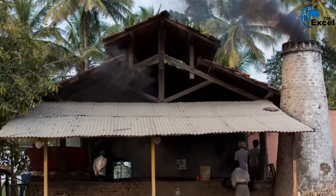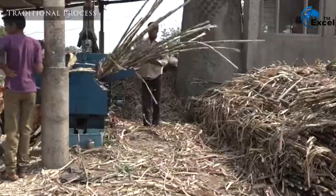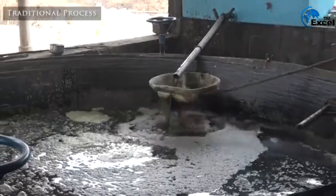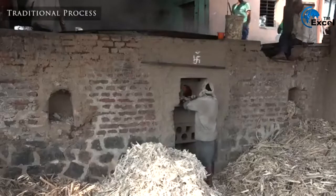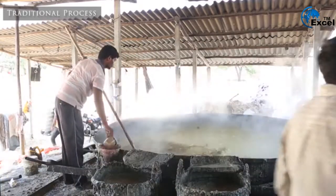Now, let's look at the conventional process which is traditionally practiced in jaggery making units all over India. Cane is first crushed in the crusher and the juice is transferred to the heating pans. Now, these pans are typically about 12 to 13 feet diameter, very large, and are heated from the bottom with the help of gas. The gas is burned in a furnace, and the juice is then clarified by adding various additives.